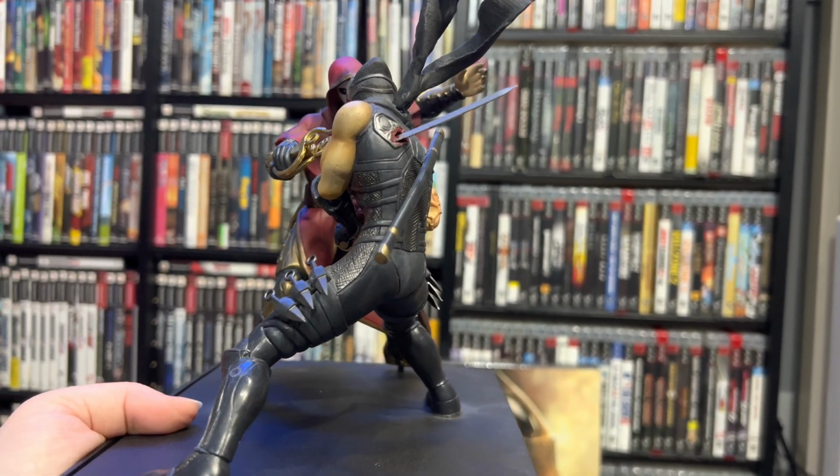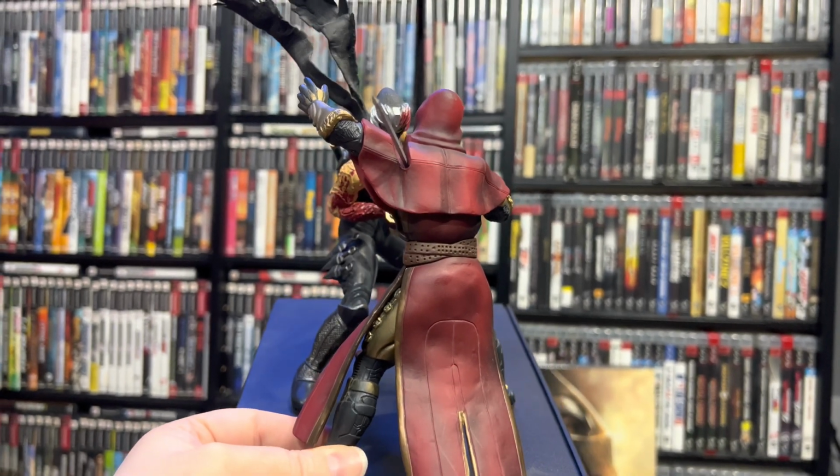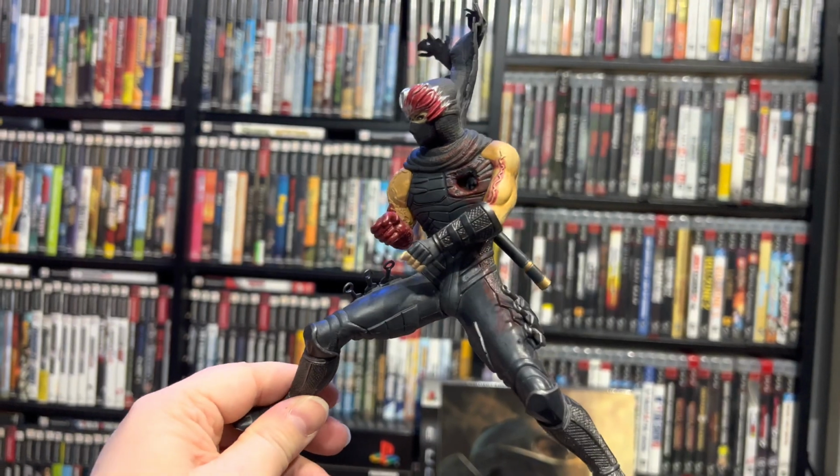So this actually looks really cool, and just for the two figures or that little mini statue, I thought that this was such a great deal, so I had to score this one for my game room in the collection. And then once again, I did the same thing.